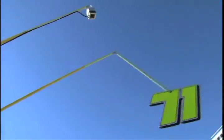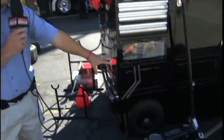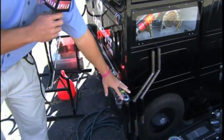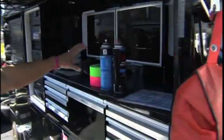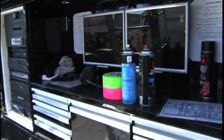There's the pit sign. And as we come back across pit road, we've got all the jacks, two jacks, air hoses. We want to put wedge in, wedge out. We got a wrench for each one to do that. Cans for the gas. We got a lot of Goodyear tires laying around. And look at the monitors back here where the pit crew guys can watch the monitor, see what's going on on the racetrack, and keep up with the 71 car on the track.